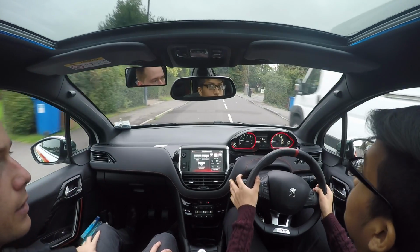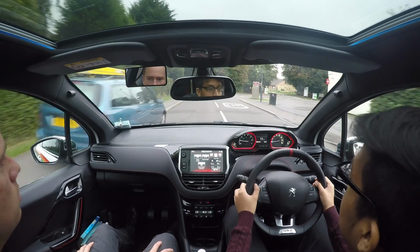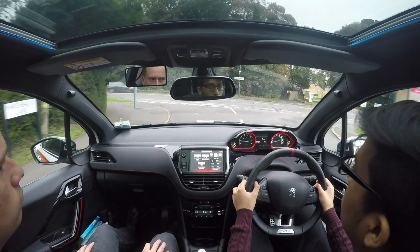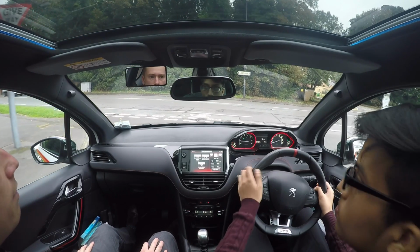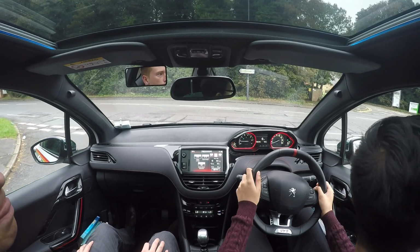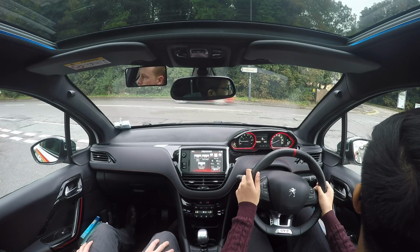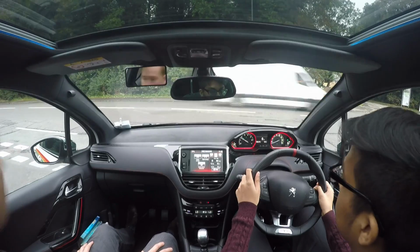Turn right at the end. Don't forget the early obs, right, left, right, left. That's it. Getting all the way to the give ways. Gas on in advance, ready. Good.